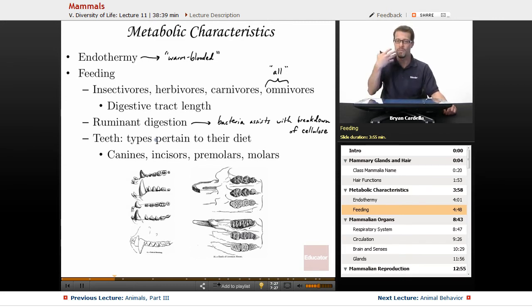With teeth, compared to the teeth in reptiles or even the teeth in frogs and amphibians, you see a lot more variety in terms of teeth structure in mammals, and they're well adapted to what they eat. So the types do pertain to their diet. Here are the four main types: canines, incisors, premolars, and molars. And I'm giving you a couple examples here. You can see with this particular set of teeth, this is a carnivore, and you can see there are plenty of sharp teeth. It needs those to bite down into its prey.